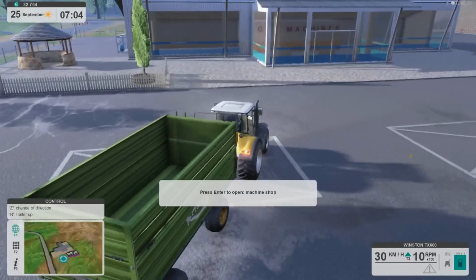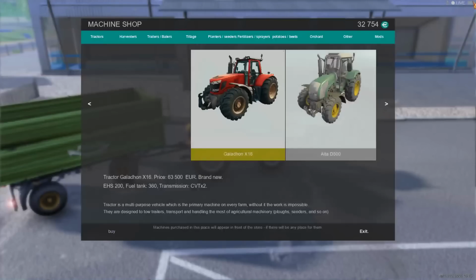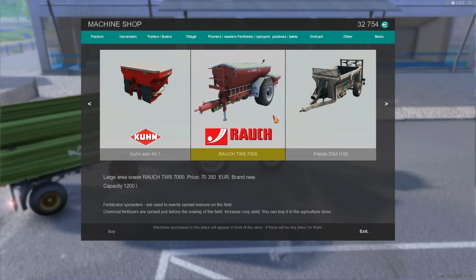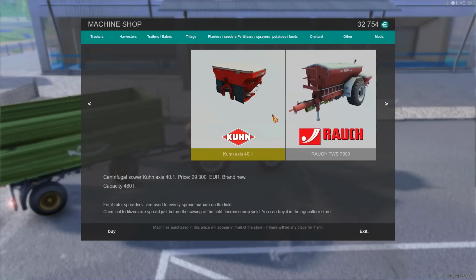All right, so let's see. Enter the machine shop. We'll take a look at plows too and see how much bigger plows are. Let's see. Fertilizers. Fertilization spreaders are used to evenly spread manure on the field. Okay. I didn't know you could put manure in these. What? That's not right. These are chemical. Okay. These are chemical fertilizers.